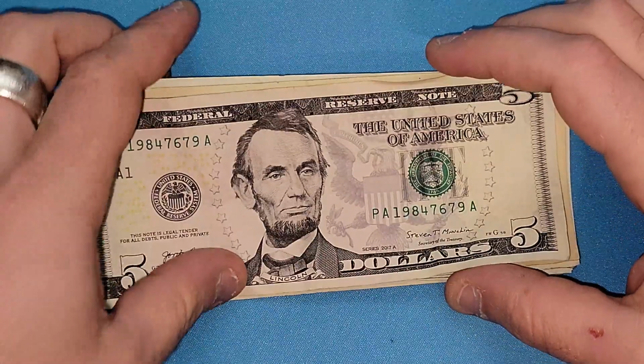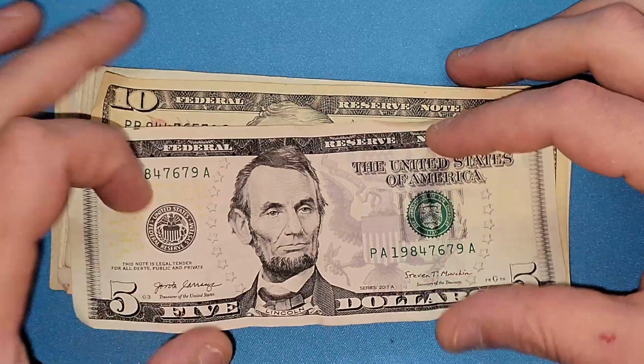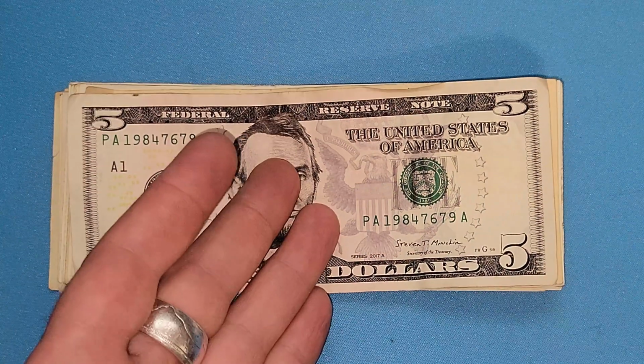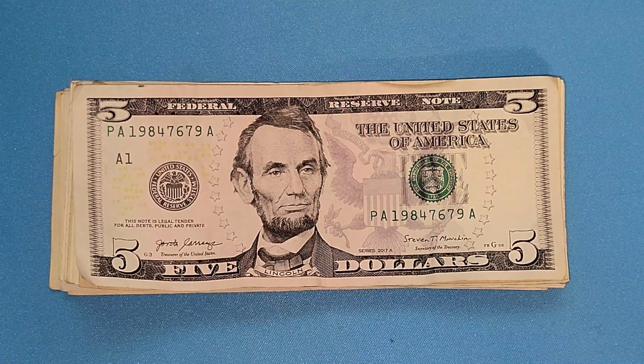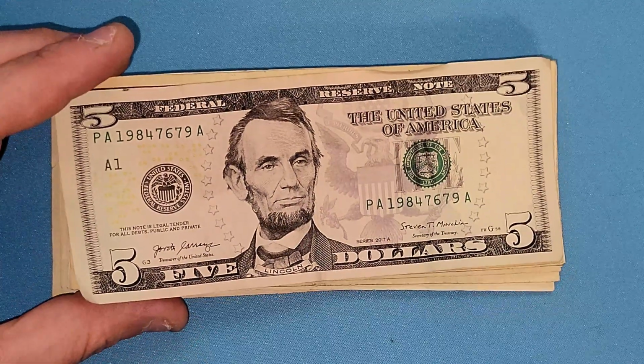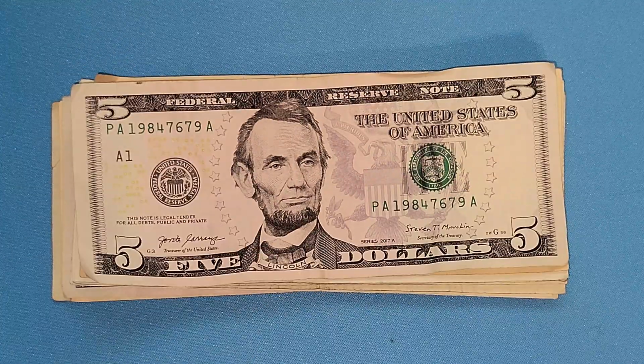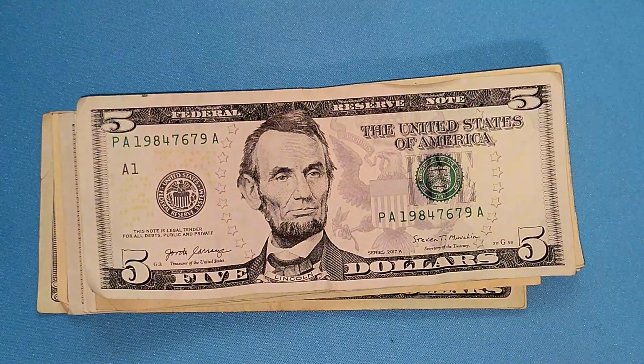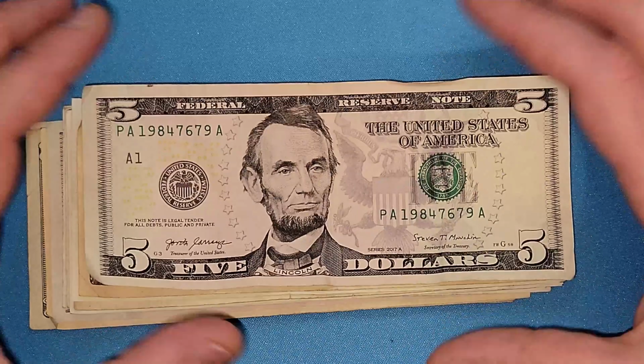I spent way too much money yesterday, so I do have a good little mix of bills. What are we doing? We're going through them to see if we can find anything that is more valuable or is at least collectible. So there's a bunch of stuff you can look for. That's the great thing about this hobby. It's one of the best hobbies in the world, because worst case, when you go through your money and find nothing, you still got the same amount of money.